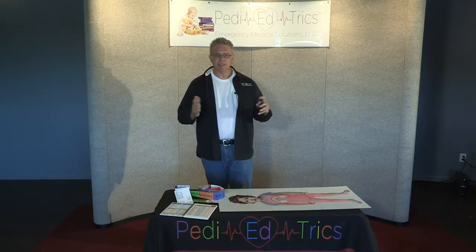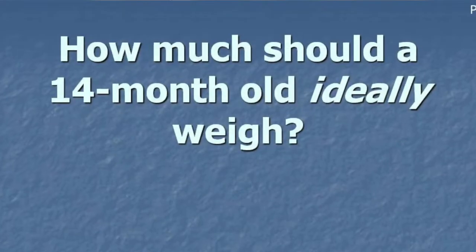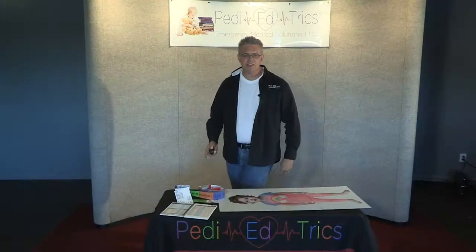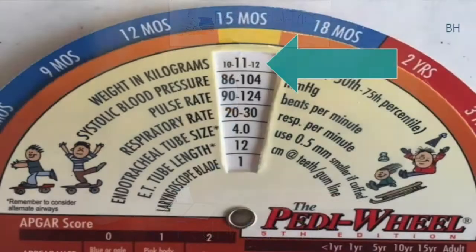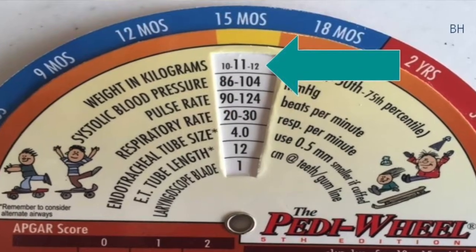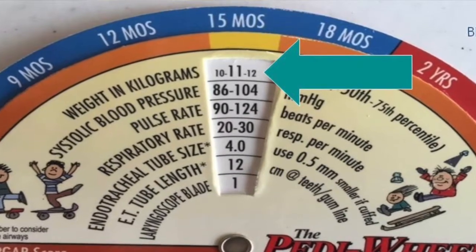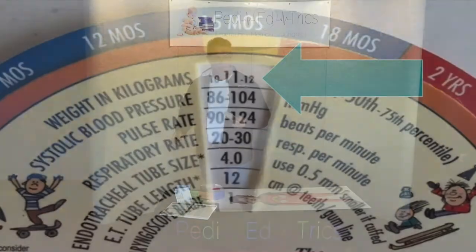Now, since everything is based, especially on the medication side, on how much the kid weighs, how much should a 14-month-old ideally weigh? Well, a couple ways you can figure this out. Number one, if you take your PD wheel and you dial in 15 months, because it's remarkably close to 14 months, it'll tell you that a 15-month-old kid weighs 10, 11, 12. Make your life easy, go for the big bolded number in the middle.